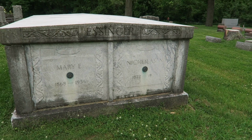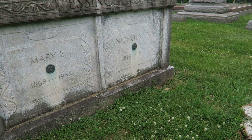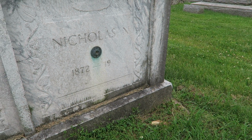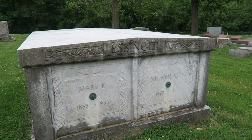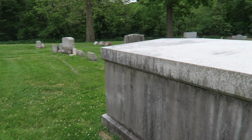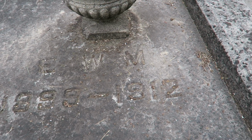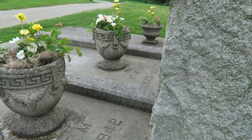Here's another interesting area. You can see that Nicholas, who was born in 1872, doesn't have a date of death, and that presumably could mean that he remarried and then is buried with his new wife. These have some interesting engraving on them. Very, very deep years and initials on each vault.